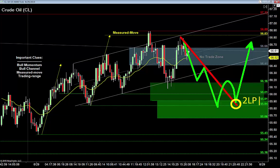It's brilliant, right? Pretty clever. Yeah, two-legged pullback pattern. I had to laugh on that one. That was pretty good. So, right, two-legged pullback pattern.